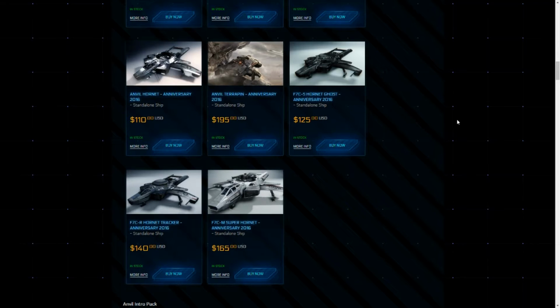Next up we have the Hornet Ghost, and what this means is that it's a ship that should not be seen. It's gonna have a low signature and won't be seen as easily. It has a very dark color as well, so you just turn off your lights, hide it on an asteroid and just disappear, hopefully.